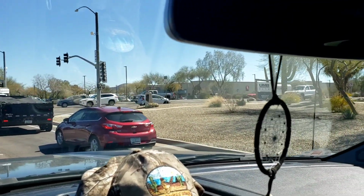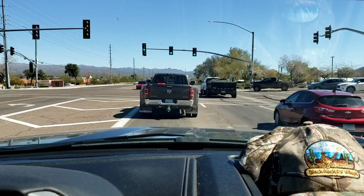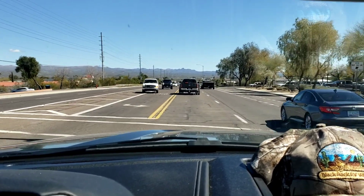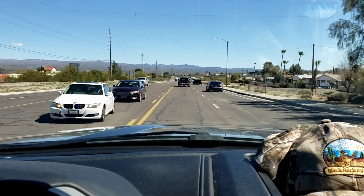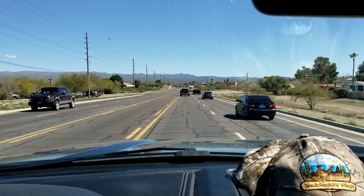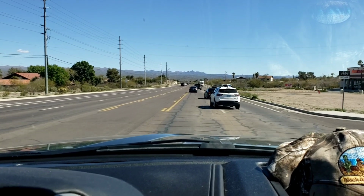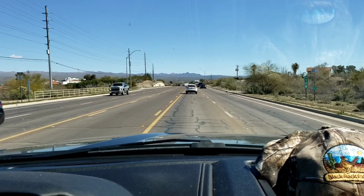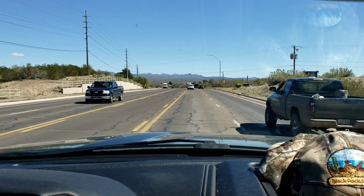There's the Safeway right over there. See that Tesla in front of us getting ready to turn left. Sure starting to see a lot of those around. I'll get over in this other lane here as soon as traffic will let me do it. There we go. Now we got her covered.